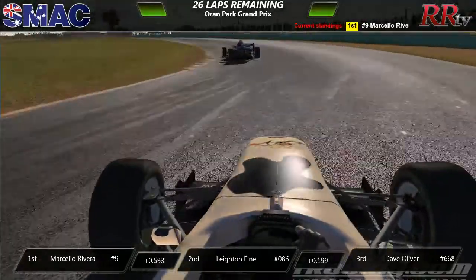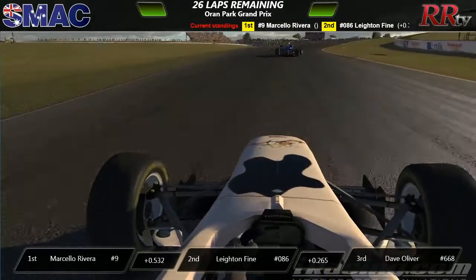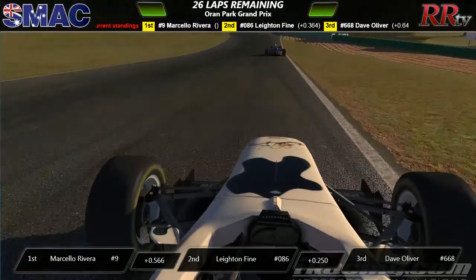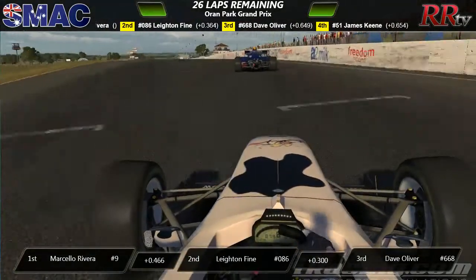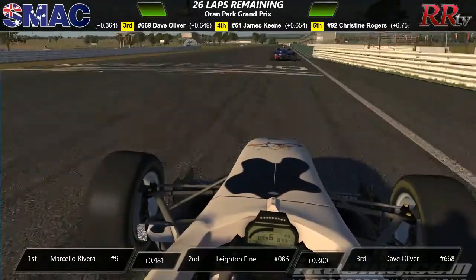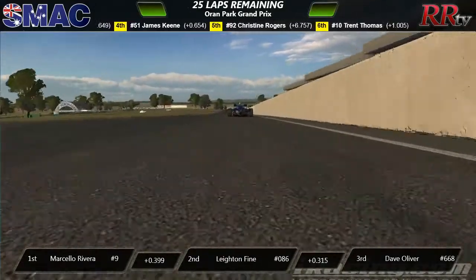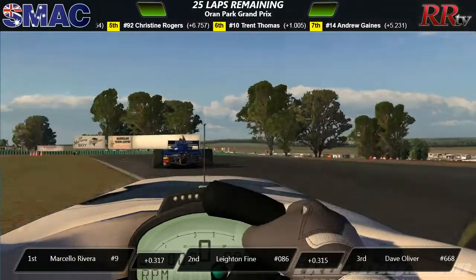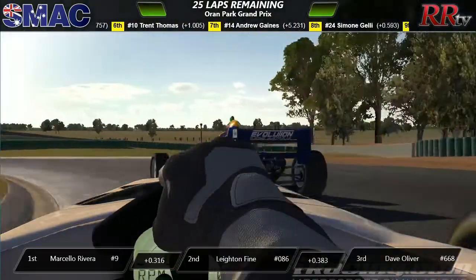You can see here as they're coming up to the back part of the circuit, Leighton's trying to keep up with Marcelo. Last lap, they're pretty much doing the same time of 103.724 last lap through, and we can see here as Leighton finishes another lap, he's trying to get into that slipstream, but he's just not quite close enough. Probably about 2 car lengths separating them at this time as he closes back up under brakes here.